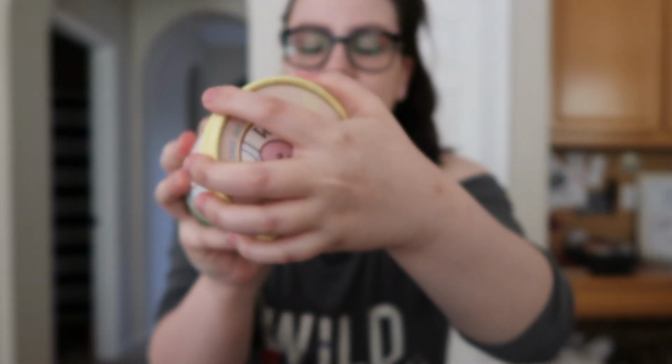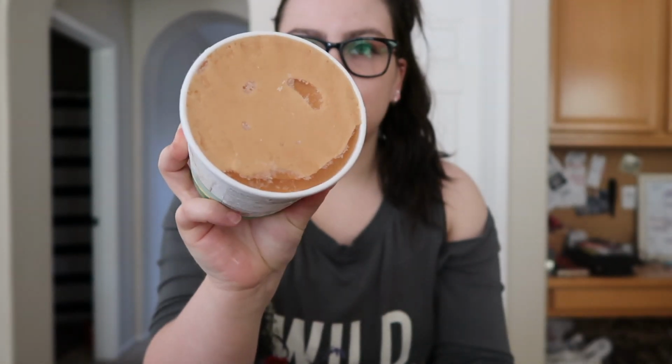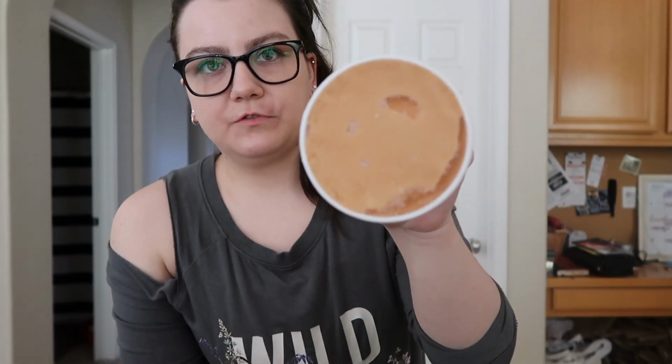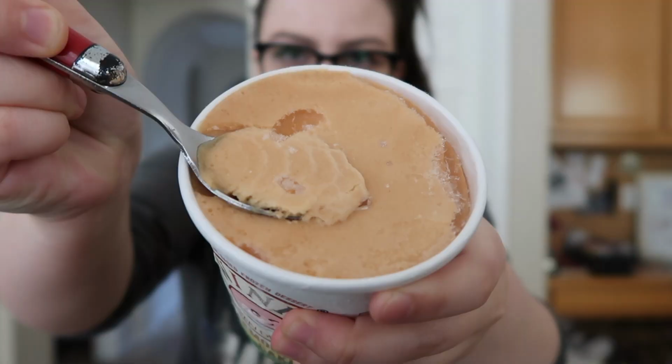I don't really eat fruit flavored ice creams or sorbets, so I'm very interested to see how this tastes. It's not yellow, it's actually more like a pumpkin ice cream type of color. It smells like cake. If I'm not mistaken, hold on, here is cake batter. I was gonna compare which one smelled more like cake, but now I'm smelling this one, it smells like cake, and this one now smells like nothing, but before it smelled like cake. Okay, I got closer. Okay, both definitely smell like cake. This one's more subtle, but it's still there.